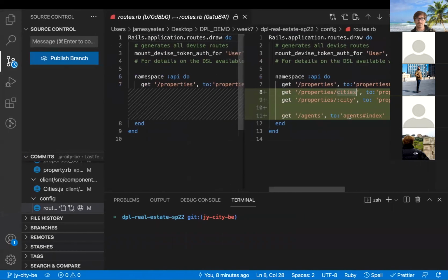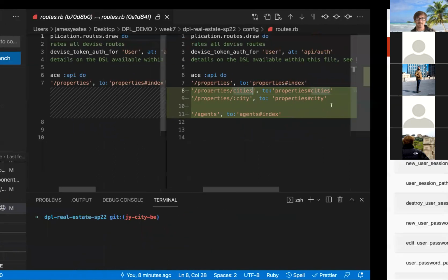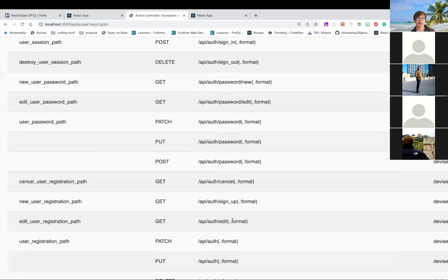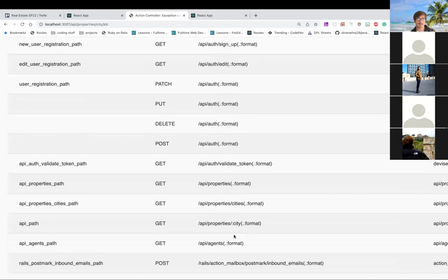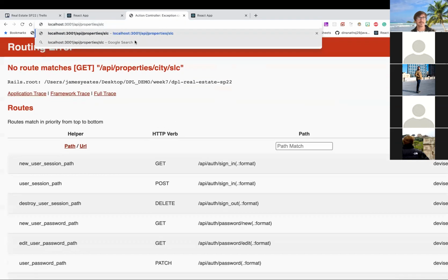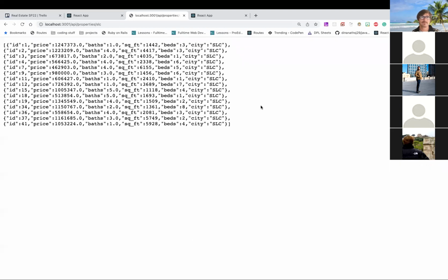Do we not have that one? Get properties city. I thought we had that one. Property. Oh, I don't need it. I don't need the city there. I just need to do the actual name of the city. And there, that gives us all the properties for the city.